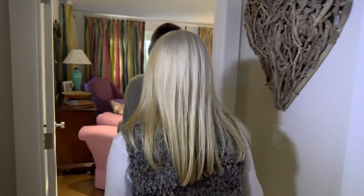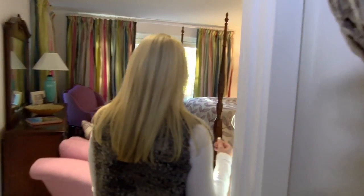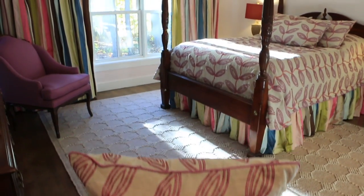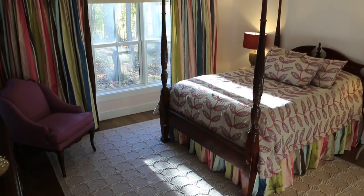So the master bedroom is down here on the first level. It's just a good size room. And again, lots of windows that look straight out, which is wonderful.